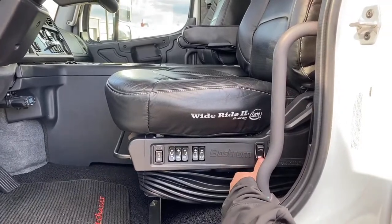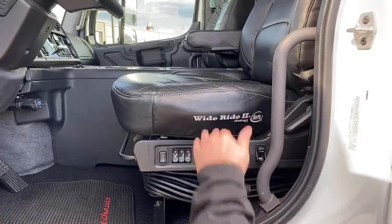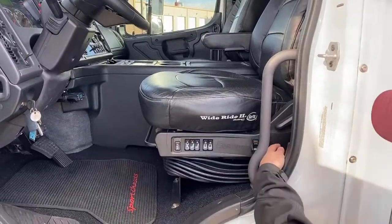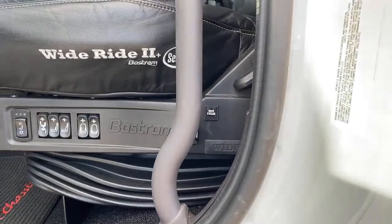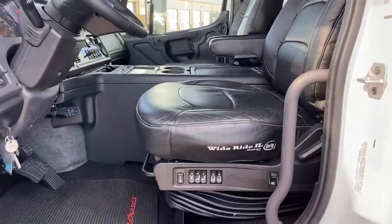Now it does have auto or exit for the seats. For example, if you want to set it on exit, it will lower itself when you're getting out and have itself lowered when you're getting in the truck as well. Back here where it says back cylinder, you press that. It actually has a massager in the back. So for those super long trips, that's going to make things really nice having that massager in the back.